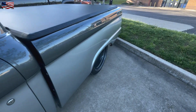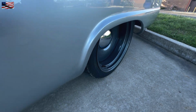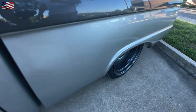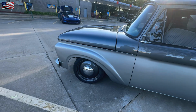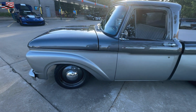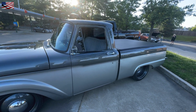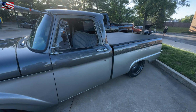I was asking you about the tires on the back end. You said they're 12 inches wide? Those are 20 by 12s, and then staggered 18 by 7s up front. It's got the Crown Vic front end underneath it, 302, 8.8 rear end of an Explorer. Do you mind if I open the door? Absolutely, go for it.